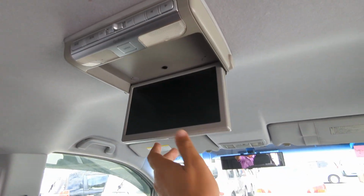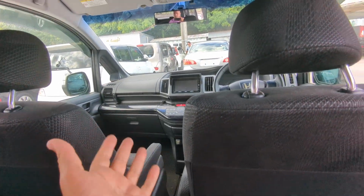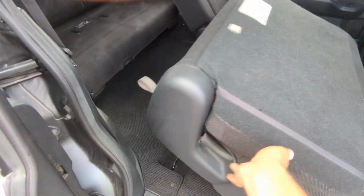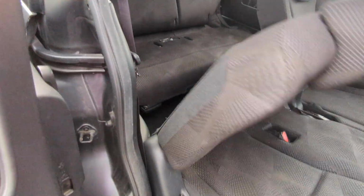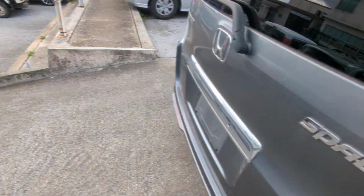Now it does have this screen that comes down. I do not have my test DVDs with me, so we can test that out while you're here. All right, now to get to the back, all you're going to do is pull this up. This is going to come down, and it's all going to flop up all in one shot. Okay, very, very easy to get to the back seat for your rear passengers. Just push that down, and you're good to go. Give this one pull, and it goes bye-bye.